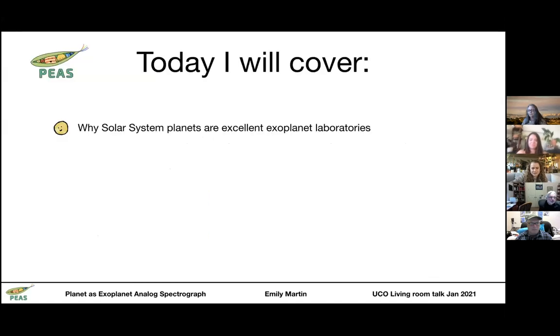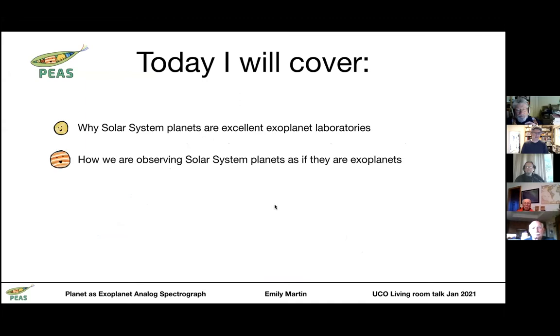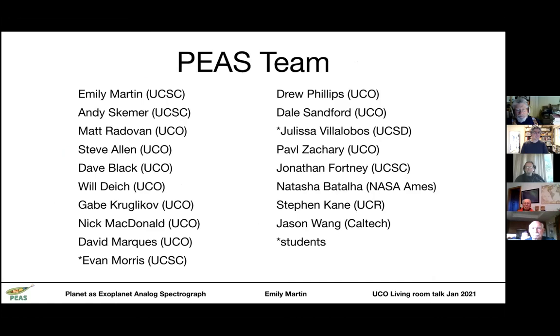Okay, so today in the talk, first I'm going to talk about why solar system planets themselves are excellent exoplanet laboratories. Then I'm going to cover how exactly we're going to observe these solar system planets as if they are exoplanets. Then I will get into the design and the details of PEAS, which is this new instrument that we just built for Lick Observatory. And then lastly, I'll cover the PEAS science mission and what's coming next. So let's get into it.